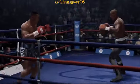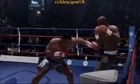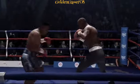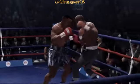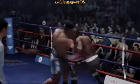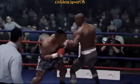Iron Mike with a big uppercut. Unload! Keep moving! Keep moving! Good exchange. He fires back. Look at the accuracy with that hook upstairs.